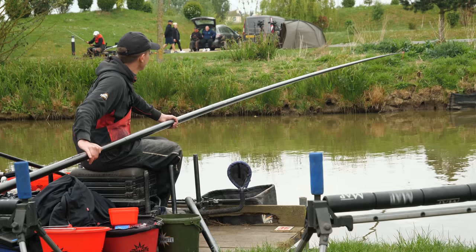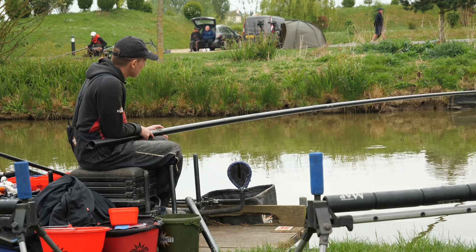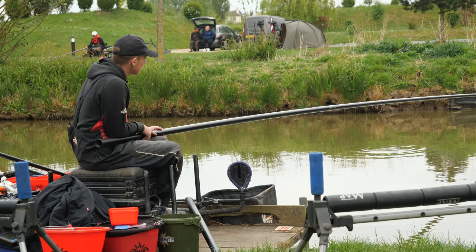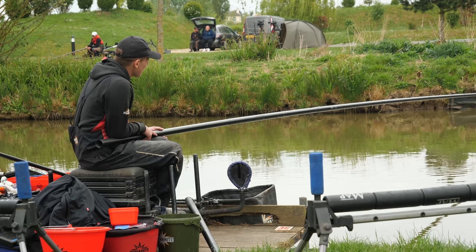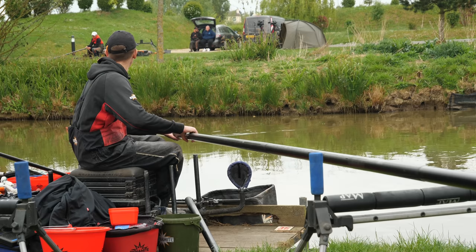I've added just over an inch on. Let's just see. I believe it's about right now. Get nice and tight. Yeah, so I've just got the body of the float showing. Yeah, that's about perfect to me. Just gives a little bit of wiggle room. Possibly need ever so slightly more, but a little bit of wiggle room for the fish to manoeuvre the bait without it looking too artificial.